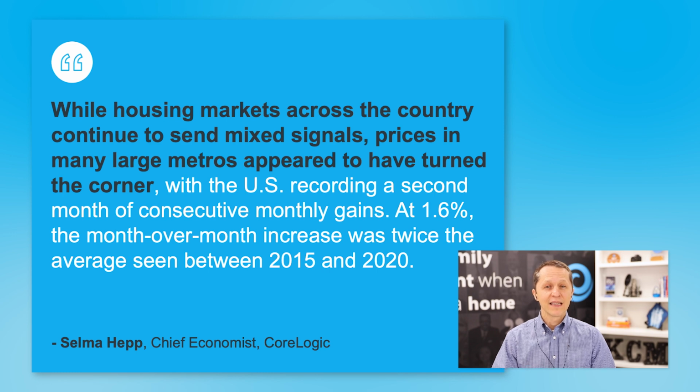What I show here is Selma Hepp, their chief economist at CoreLogic, basically saying that while housing markets continue to show mixed signals into the spring, prices in many large metros appear to have turned the corner. Importantly, she points out that CoreLogic saw a second consecutive month of positive monthly gains, a 1.6% month-over-month increase, and it was significant. She put it in the context of the 2015-2020 period. She said it was twice the average we saw during that period.